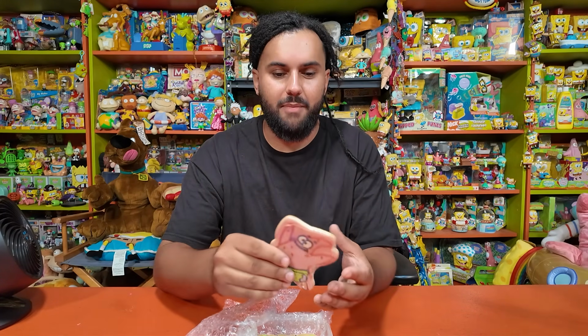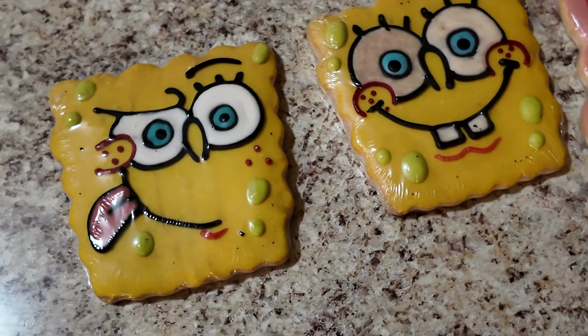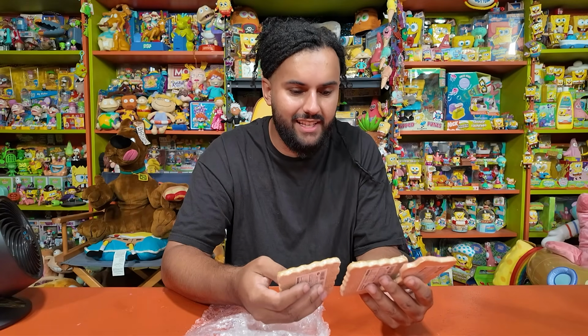For me, I have been keeping them in a very well conditioned room. These are not like in our vault or anything like that. They're in my house. And if you look at them, they look absolutely fantastic. You guys will see some shots of them. They still look like you could literally eat them today.